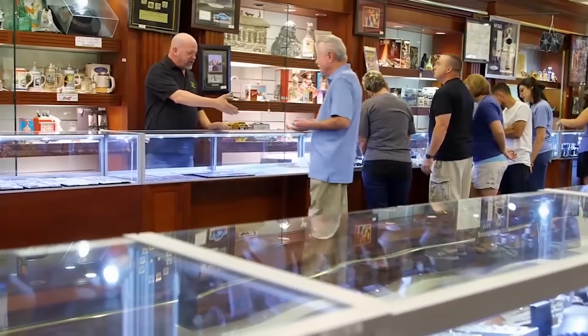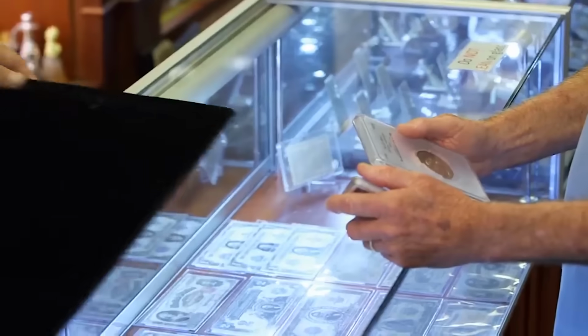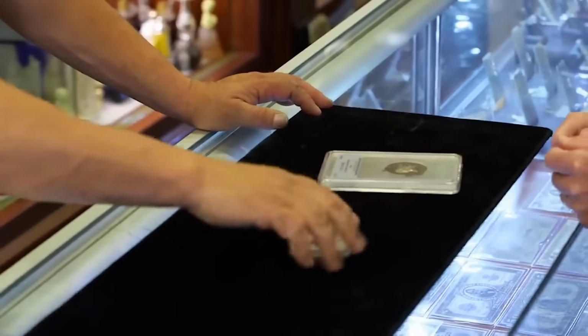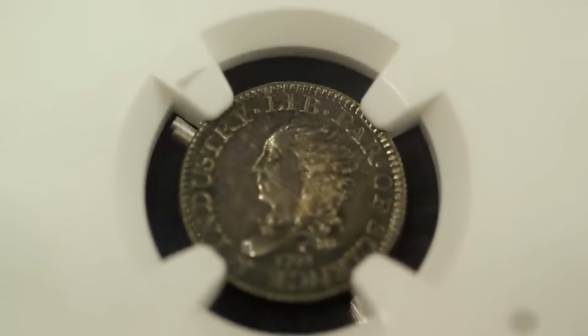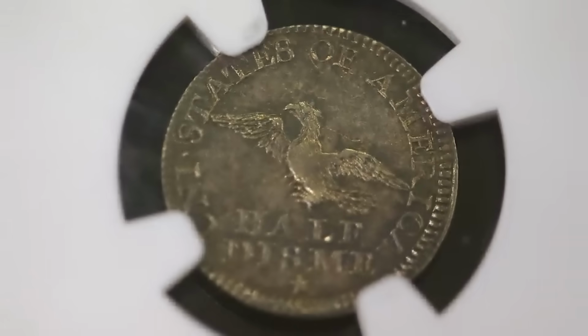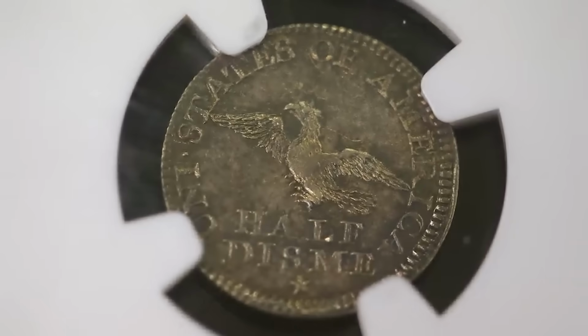Okay. You must be Walter. Yes, I am. Your phone call got me a little excited. So this is it. That is the half Disney. The other is the Libertas. This is pretty damn amazing. The half Disney could be considered the first American coin. Yes, very rare piece. Very rare. One of the things I don't get about early American coins, were eagles that skinny back then? We didn't feed them very much.